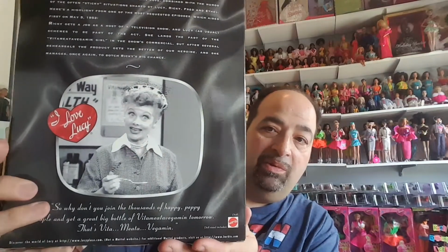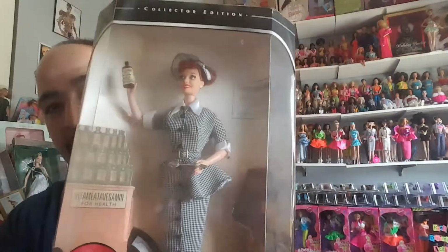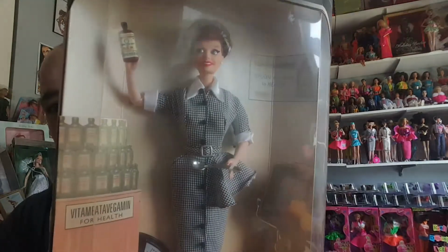This is the Vitameatavegamin one, or as they call it in the actual title, Lucy Does a TV Commercial. And here is the back with the actual picture of Lucille Ball as I Love Lucy's character, Lucy Ricardo. So here she is, and it tells you about the episode up here. So very nice box. The actual doll, I always liked this a lot. It's got the bottle in her hand, and she's got her outfit that looks very much like the outfit she had in that episode, and a big spoon, which I think she did have a pretty big spoon.